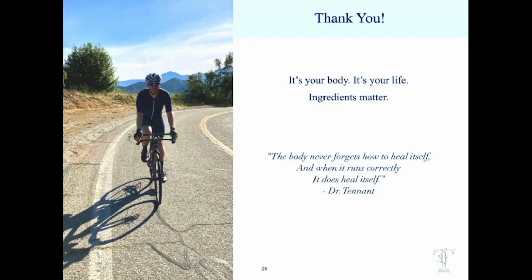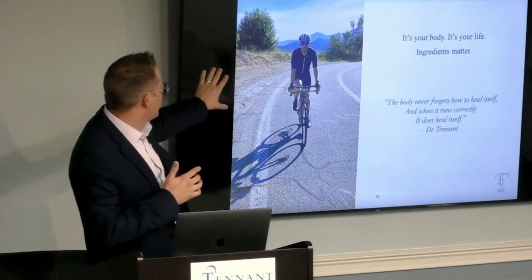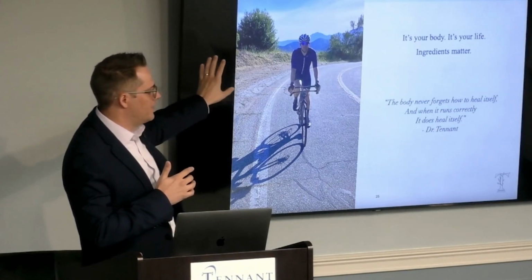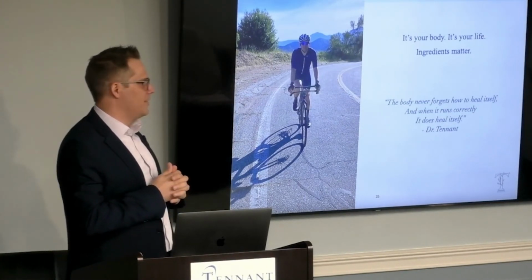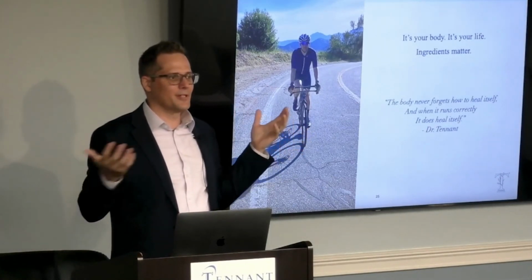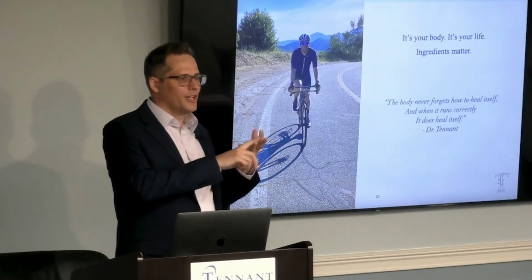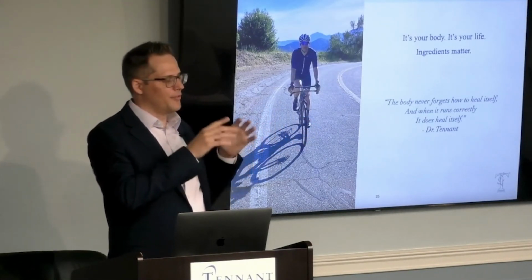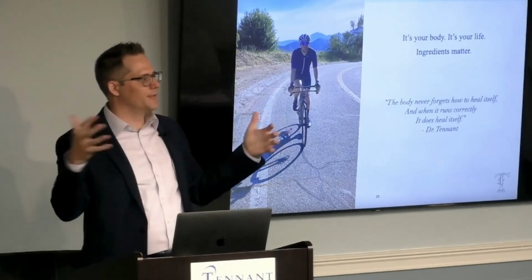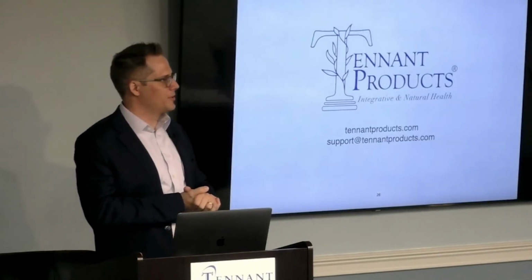I hope this picture is actually a picture of me on top of one of the mountains near my old house. It was one of my bucket list rides, and I really wanted to do it, but I wasn't able to do that when I wasn't able to walk. So with the appropriate nutrition, with the appropriate ingredients, and with the appropriate focus, we can actually overcome some of those health issues that we've had in the past. So thank you so much. I certainly appreciate your time.